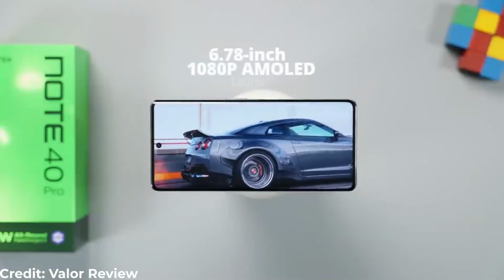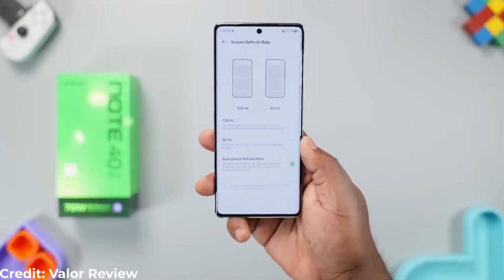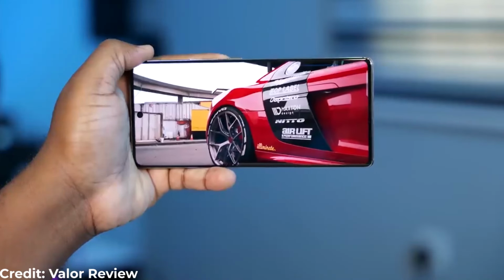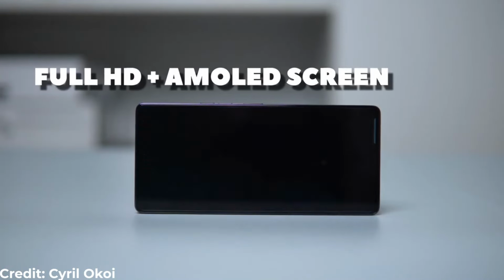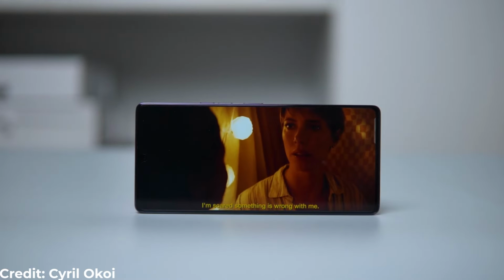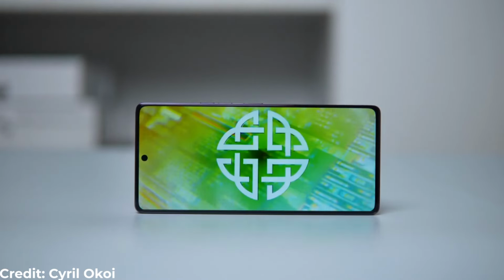The Infinix Note 40 Pro sports a 6.78-inch AMOLED panel, 120Hz high refresh rate with a resolution of 1080 by 2436 pixels. On the other hand, the Tecno Camon 30 Pro comes with a 6.78-inch AMOLED panel, a refresh rate of 144Hz with a resolution of 1080 by 2436 pixels. So watching your favorite shows or viewing content on both devices is pretty good.